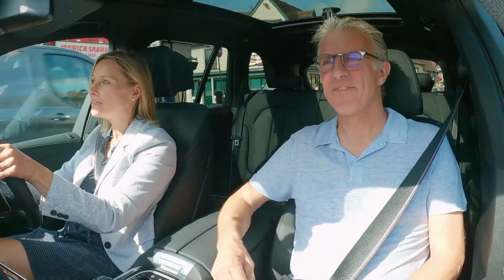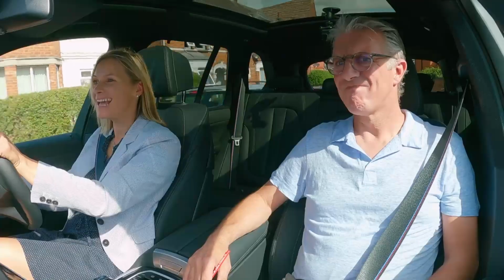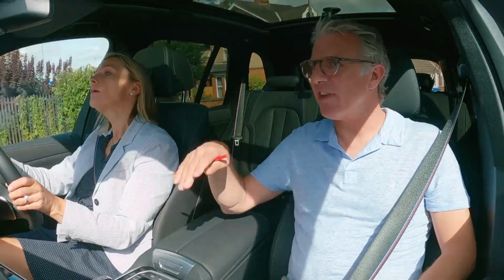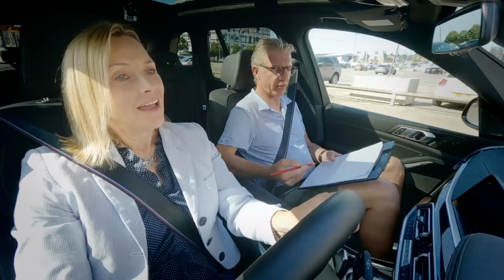That's more than any of our other cars here. Tell you what, ride's good, isn't it? It is really good. It has air suspension. So comfy, isn't it? Proper blanket. So imagine us being in electric mode, everything's now all in its softest. Do you feel like you're on a driving test? Because I've got my clipboard out.